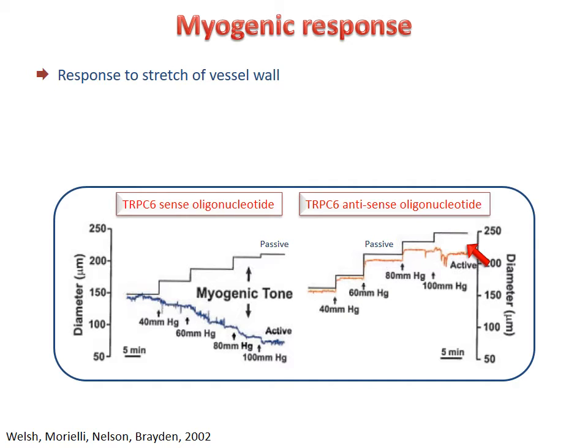Similar studies have also shown the involvement of the mechanosensitive cation channel TRPM4. So based on these studies, and a number of earlier studies showing that the contraction also requires calcium influx through voltage-gated calcium channels, the mechanism that is most favoured at the moment for explaining myogenic tone is as follows.